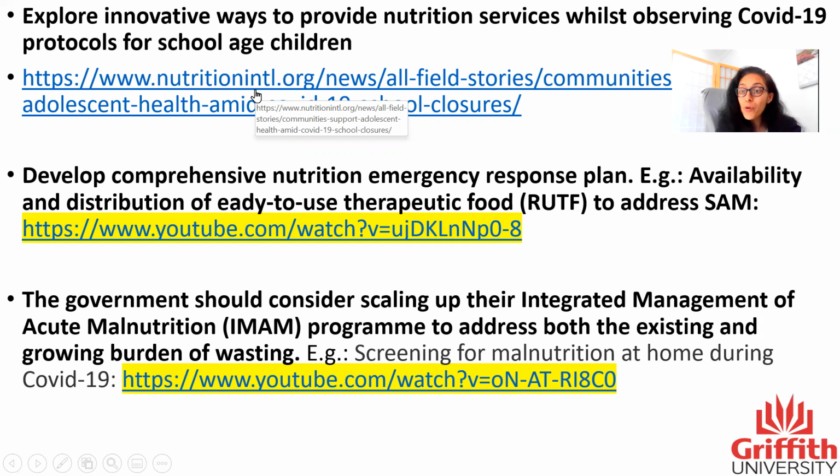All right, but I hope you can appreciate that this is a fantastic innovative strategy by the Indian government, which is to train community workers to reach them. If the children cannot reach the school, let's reach the children.